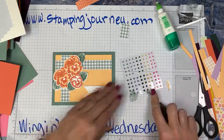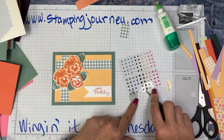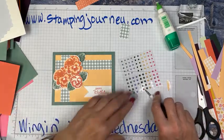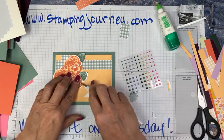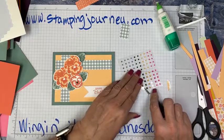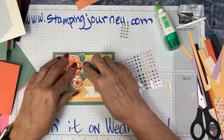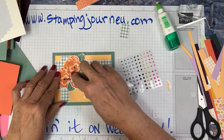Let's see here. I think we're going to go with the green, the Soft Succulent. But for the center of our flowers, I'm going to go with this dark piece here. This is the Evening Evergreen. I think that looks kind of cool, accenting it. It really looks nice in the center. There we go. And this will give it a little bit of sparkle.